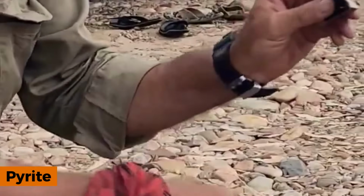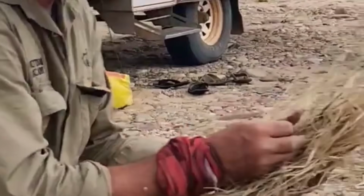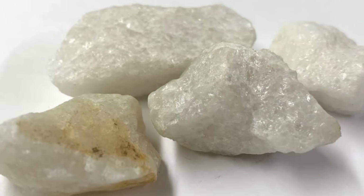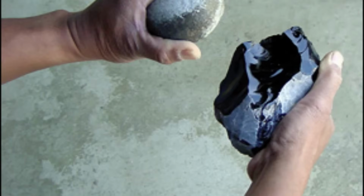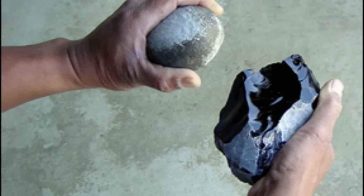Pyrite, also called fool's gold because of its shiny gold-like appearance, produces sparks when struck against harder stones. Quartz works too. The mineral content of these rocks creates friction that breaks off tiny, superheated fragments. Rocks making fire are basically just stones having an argument so heated they start throwing sparks at each other.